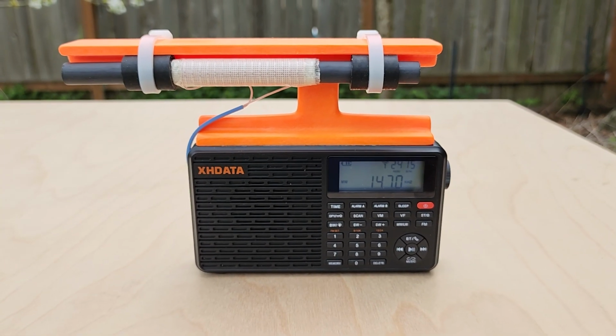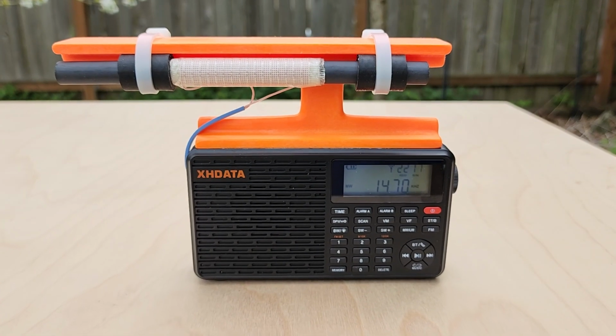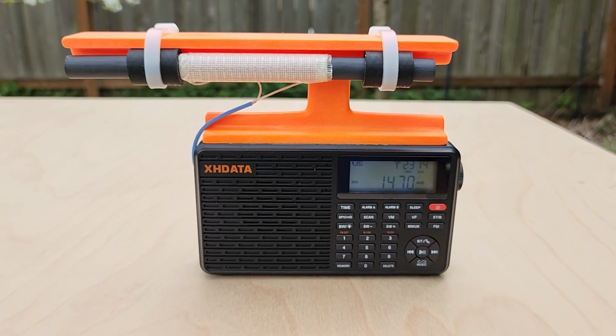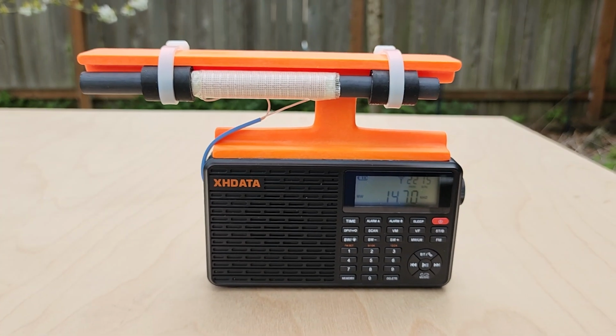Okay, I think you can very clearly hear the difference now. This is at an S9 level on the enhanced model. Quite a big boost in AM-DXing signal strength.